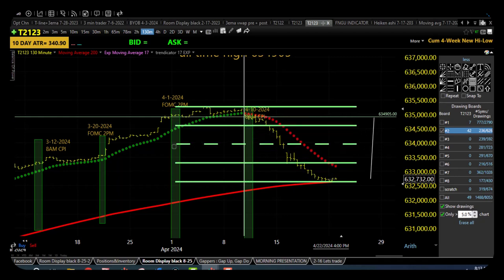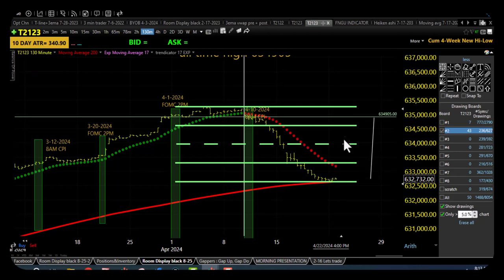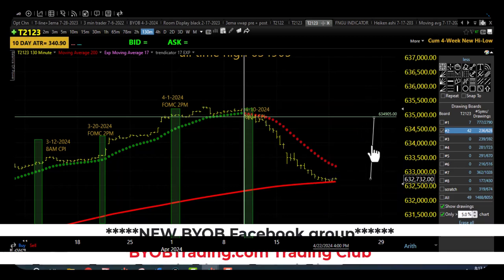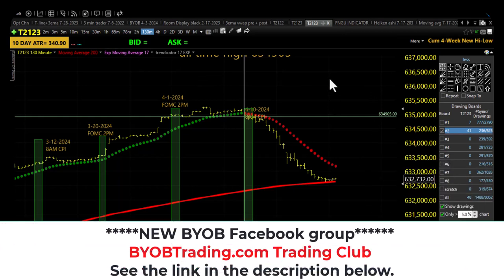Where's the midpoint? Right back there. Okay, so about 634, right about there. I'd like to see it bounce back to the midpoint, consolidate, and then start working its way back up. Okay, so there's T2123. All right, it's going to need some help from the market, some good economic data, or some good earnings.